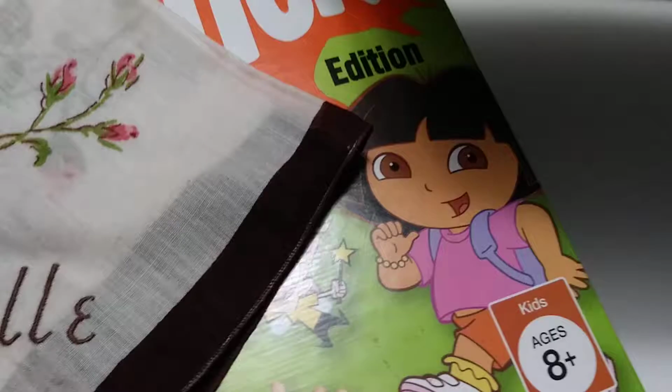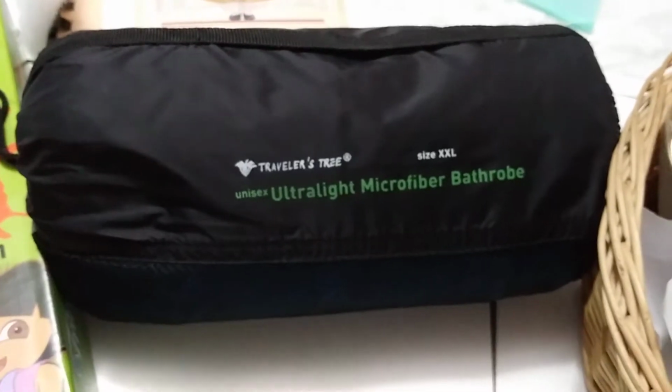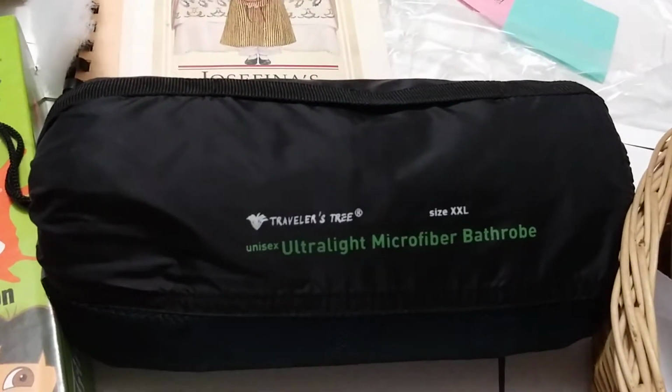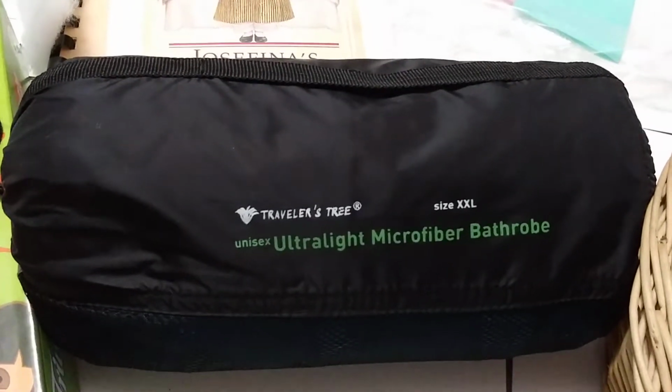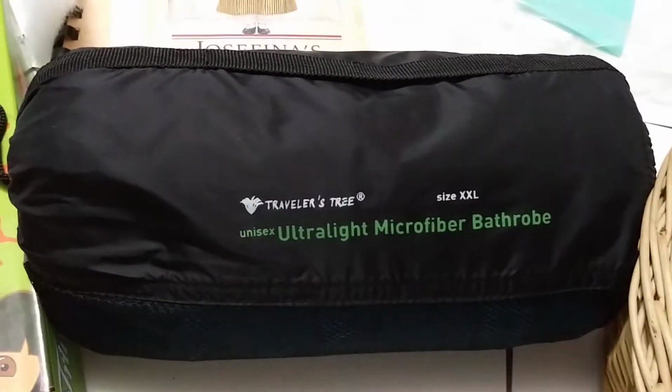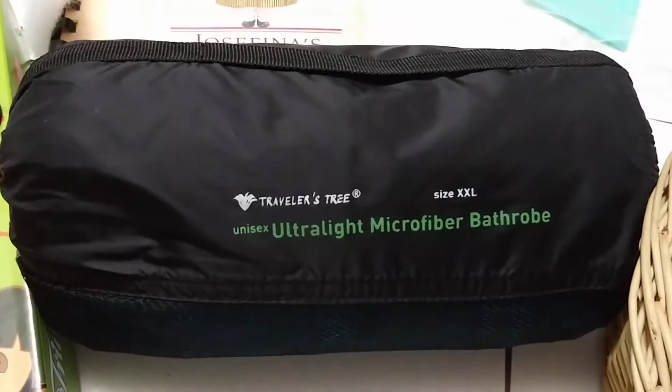Okay, let's move on to this item. Let's just get some stuff out of the way. This one is, as you can see, an ultralight microfiber bathrobe by Traveler's Tree. I went online to research this. I picked this up a few weeks ago actually, and I'm just getting ready to photograph it and list it.